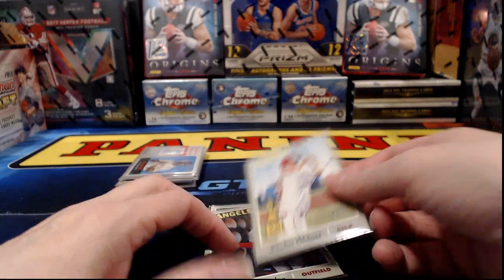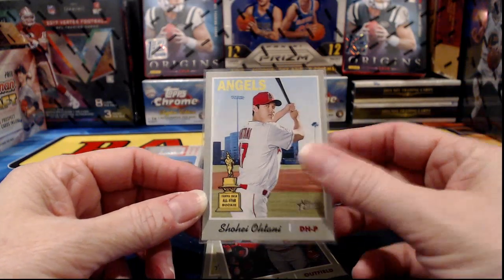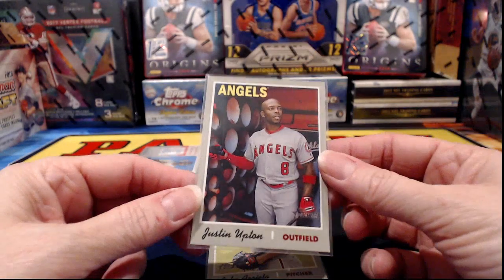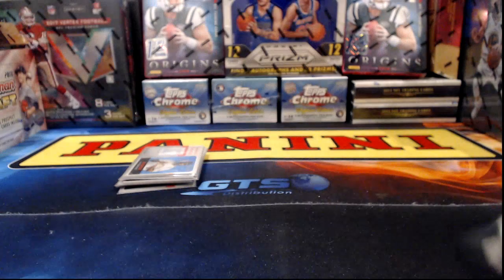Typically, those are not numbered, but they are typically announced as a print run of about 50. I assume it's the same. Shohei Ohtani, base short. Justin Upton, base card short. Jake Arrieta, base card short print.